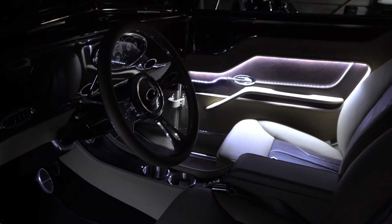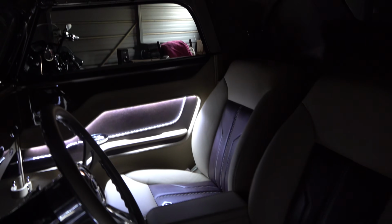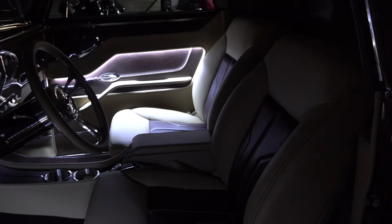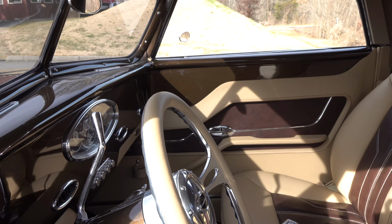It's not a 32. Yeah, it's not a 55. Exactly. Or a 58 Impala that gives you all kinds of room to do things in. Yeah, we did have enough room to put 3D door panels on it, and LED lighting and things like that, which everybody loves. Oh, yeah. So it turned out really nice.